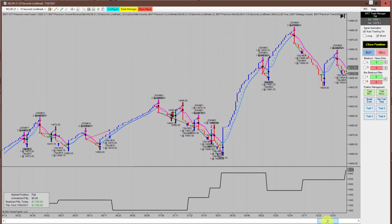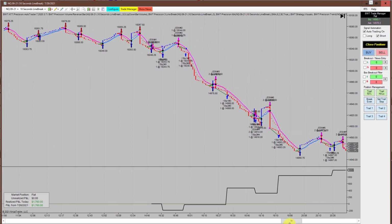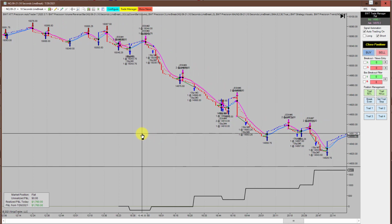I'll just go back to the beginning here, and within a few hours it hit $1,000. It's really important to set goals, because had you set a $1,000 goal, you only have a few trades here and you would have hit your goal. But I'm letting this trade all day and all night just to see what it does, and doing that can also give you an idea of the best times to trade. But definitely having a goal is to your advantage.